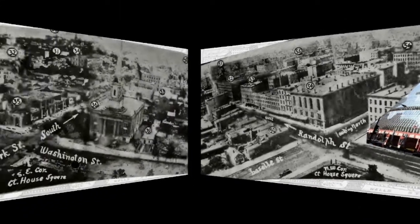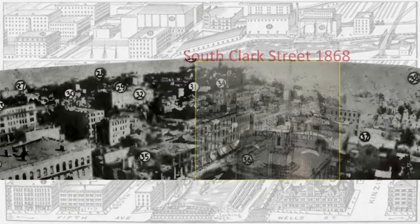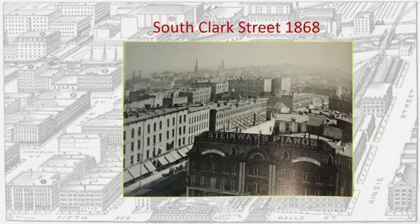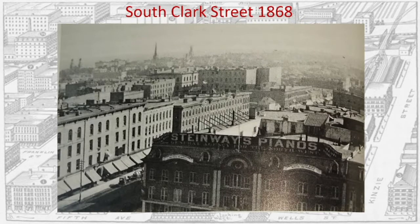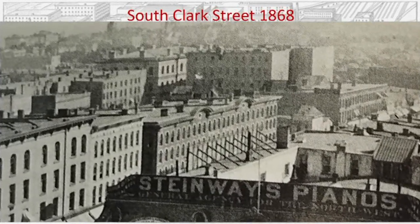Now, swinging back east to Clark and Washington, we'll take a closer look at Clark Street south of Washington, where the early frame buildings were replaced by 1868 with more substantial structures of stone and masonry construction. The Steinway piano sign on this building in the foreground, well, that's the building that replaced that First Presbyterian church we just saw. But even these new buildings had timber beams and columns, and roofs were often covered in flammable tar. And of course, the inside was filled with pine furnishings, paper, wood, and cloth.